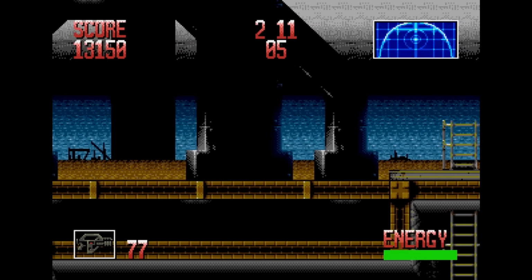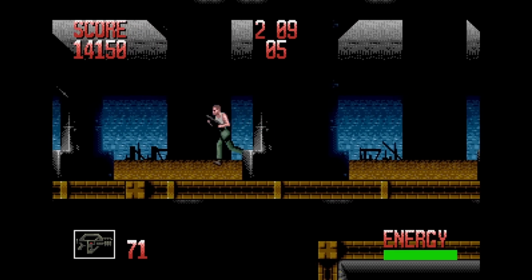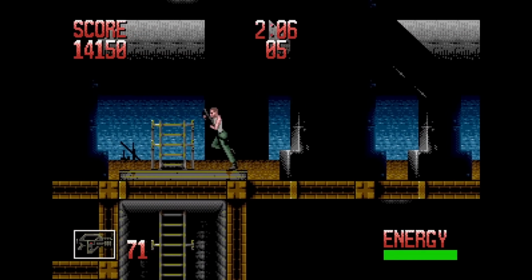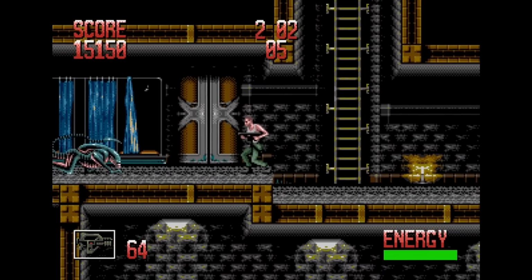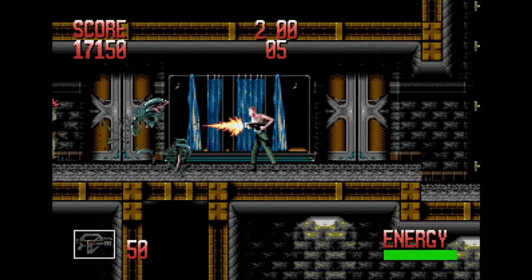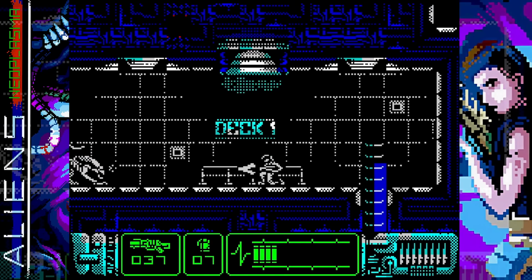The game controls very similarly to Alien 3 for the Sega Mega Drive, with the sprites being clearly inspired by that version. The difference is that while the Sega version of Alien 3 was a fast-paced arcade game, this is actually closer to a Metroidvania.